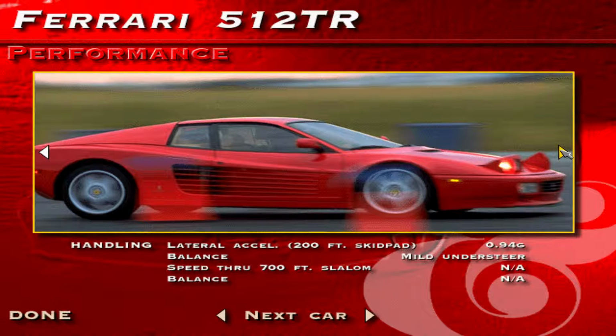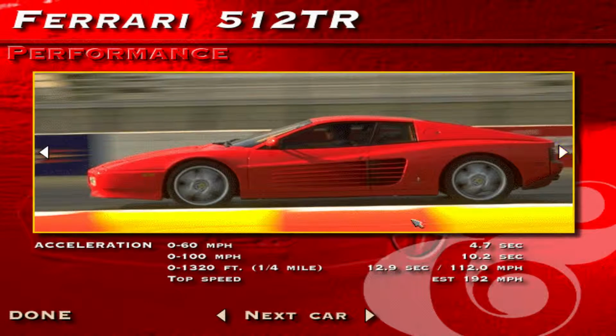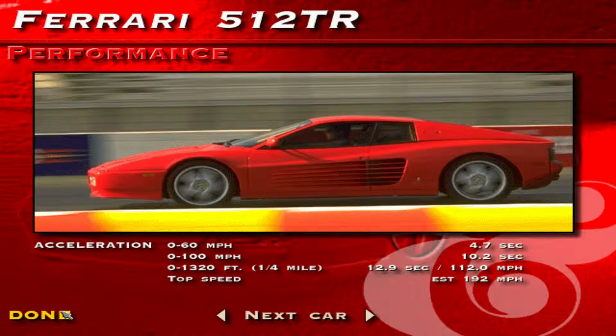Though its tail can be provoked into oversteer, the 512 TR prefers gentle understeer and exhibits a docility that belies its rear-heavy weight distribution. The unassisted steering, though very precise, can be heavy in low-speed turns.